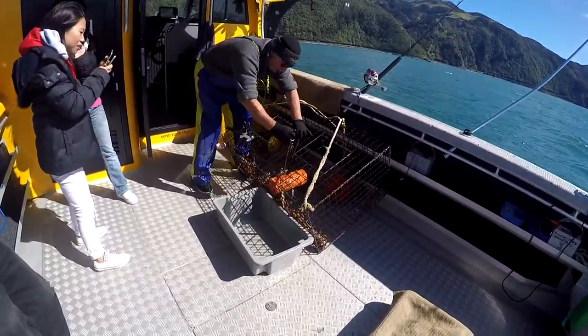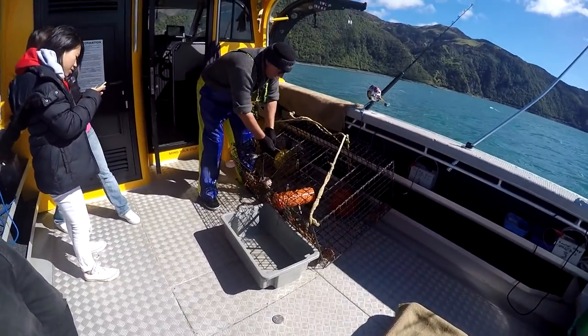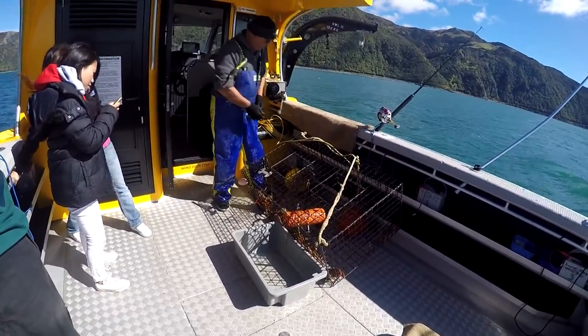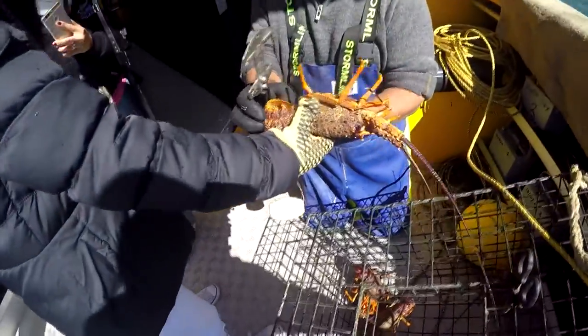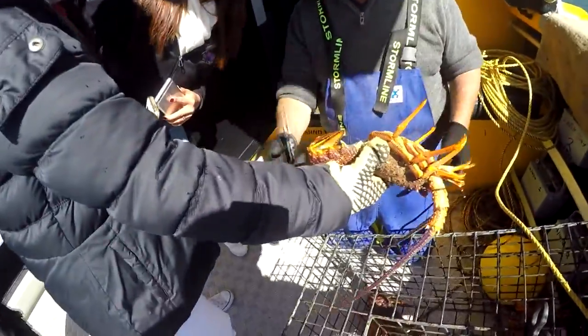It's all about participating. So I'm going to give you a task. I'm going to show you how to take the lobsters out, how to measure them, and how to decide which is male and female. Okay, this one here is a female. Someone has already cut her tail because they play games like this. So that one's a good one. We can keep that one.